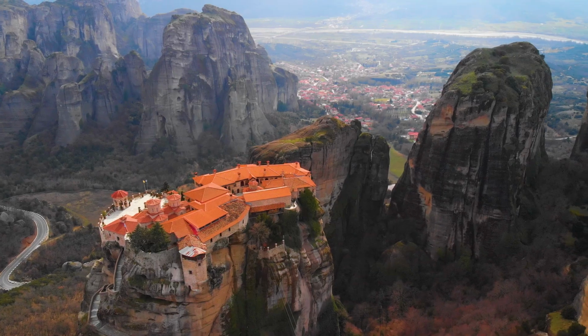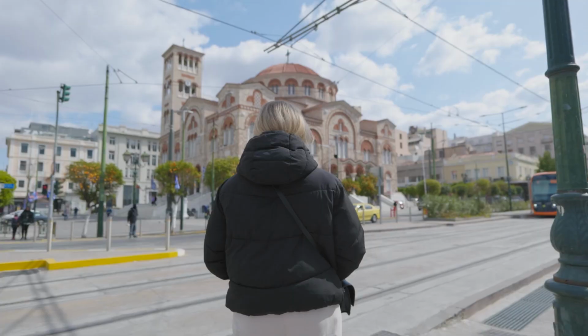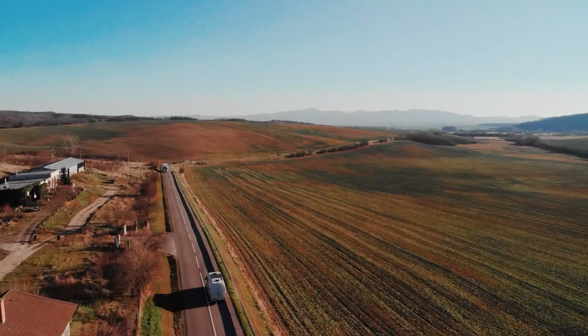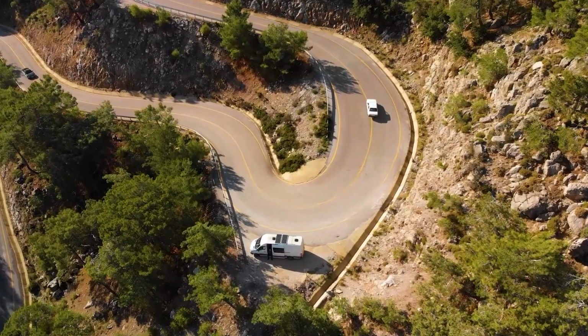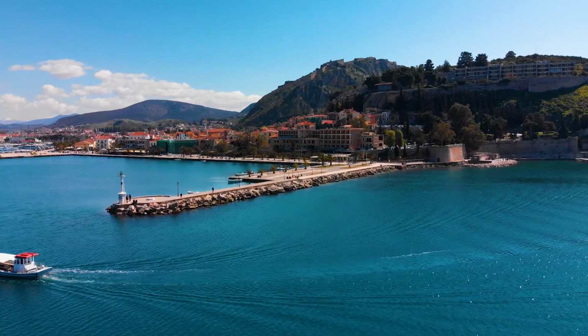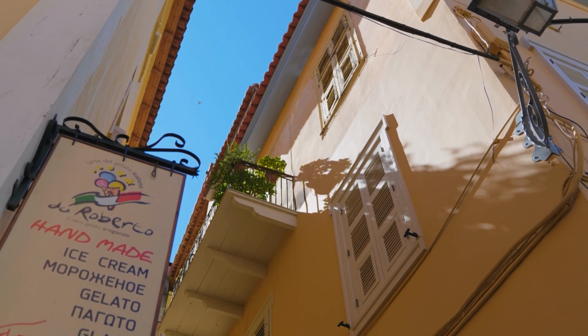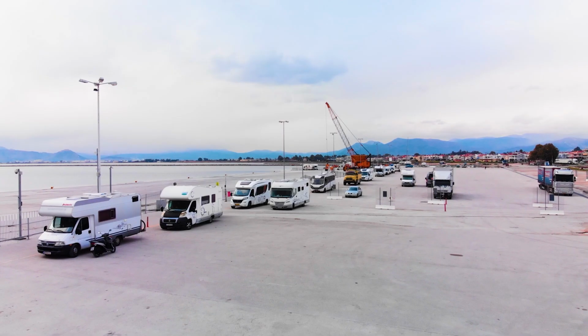If you don't know us, we are Kinga and Marci, and we decided to travel the world in our van to find a place we would like to call home. So far we have been living in our tiny space for 6 months, having travelled all across Europe to escape the winter, spent 3 amazing months in Turkey, and now we are exploring everything Greece has to offer. So follow us as we make our way through this incredible country in our self-converted Mercedes Sprinter.